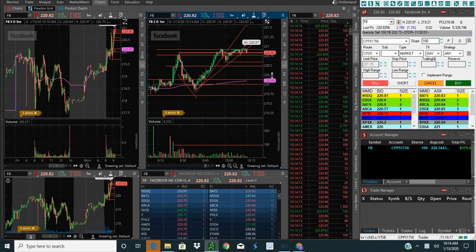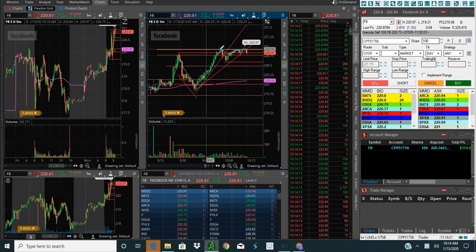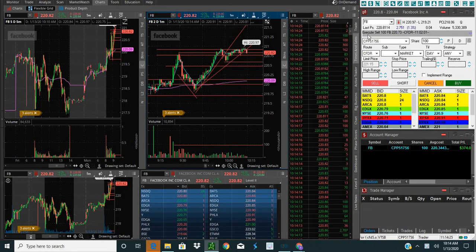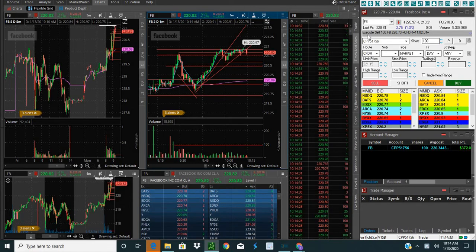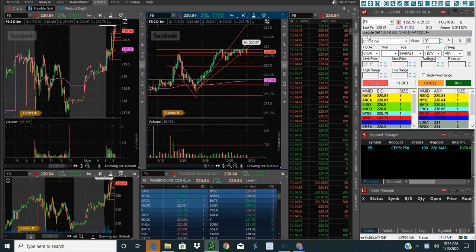We have some big size trying to hold it up, but we have a lot of sellers trying to sell this area at resistance. I want to see how it reacts right here, if there's going to be a lot of dumps coming in, or if they're going to try to hold it above 75 still. The $70-75 area should become new support if they try to hold it above it.